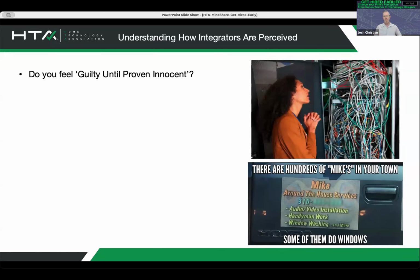So it's important to know that, because that's why when you go to meet a new trade partner and they disrespect you a bit, you're guilty until proven innocent. That's why. And don't take it personally. It's just that they've been burned before.